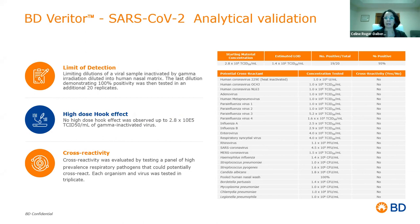The limit of detection has been established in the presence of clinical samples, and we achieved an LOD of 1.4 x 10^2 TCID50 per ml, which in genome equivalents is around 10^5. We generally also test a very high dose of virus just to verify we don't have false negatives under these conditions, because it could happen with a lateral flow immunoassay. It did not happen in that case.